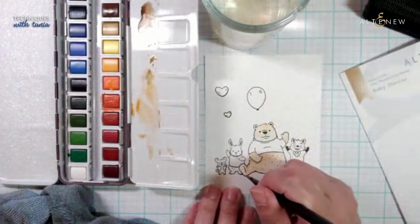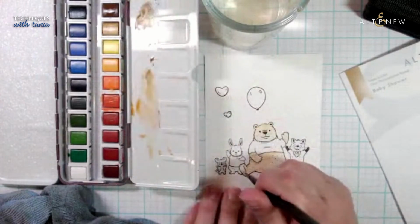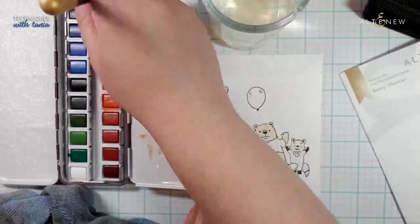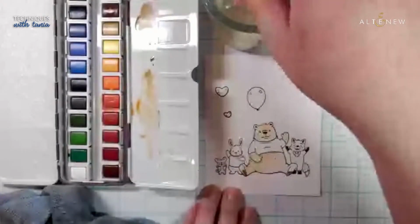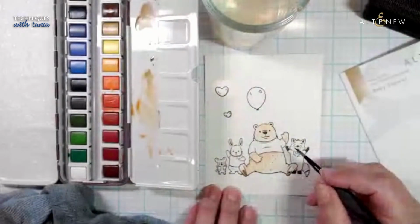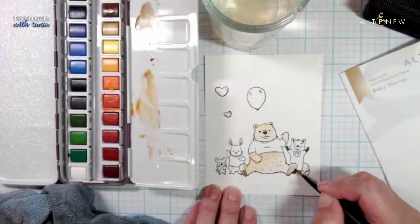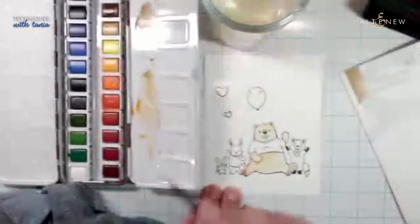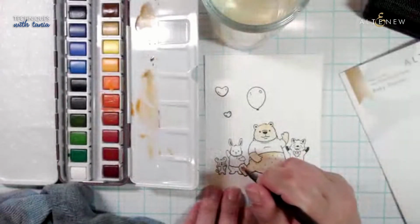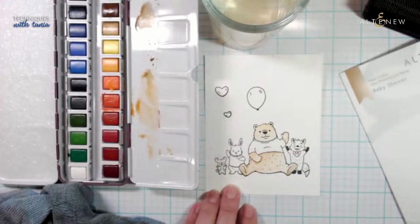I'm going to confess something to you all. I'm getting a little nervous that my pan's getting dirty. I'm going to have to clean this afterwards. Get a little bit more dark. So I'm just going to drop that dark in. And I'm going to grab my clean water and bring that dark up, just so it's the back of his foot, so you can see where that heel is. It's a little bit darker, and then I'm going to drag that pigment up. And what I love about the artist watercolor set is that they're just so highly pigmented.